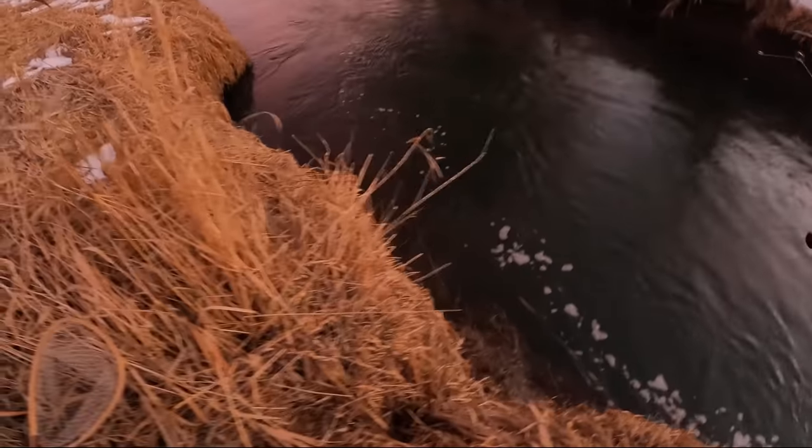Oh, he's powerful. He's like under us. No, get out of there, buddy. Get out of there. Come on. Oh, he's giant. It's a giant trout.